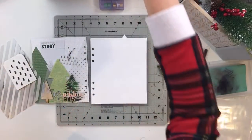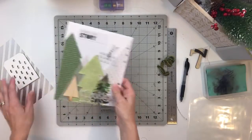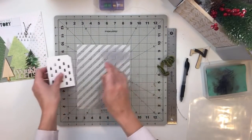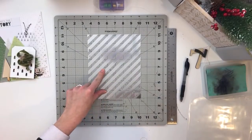Okay, here's what we're doing. So we're putting that away. Putting this away. We'll fix that later. And we'll leave that out just so we can remember. So we're going to need this. We're going to need the tag. We're going to need that, and I need a piece of paper.